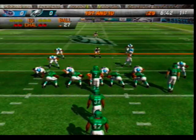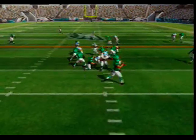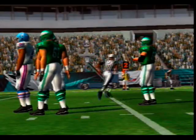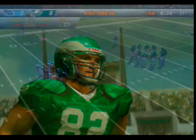The Titans come out in a 4-3. To carry it, they'll go with a play fake. Throws it, and he can't hang on. Pretty good play call on that one. Everything happened just as it's drawn up. Just couldn't hang on to it.